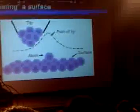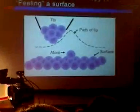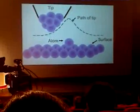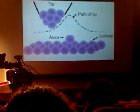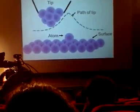If I had a row of you come and stand up here, and I didn't know who they were, and I closed my eyes and ran my hand over your heads, I would be able to know who the tall people were and who the shorter people were, just by running my hand over. I can feel something. It's the same kind of thing. Researchers at the nanoscale use an extremely fine tip and run it over a surface.